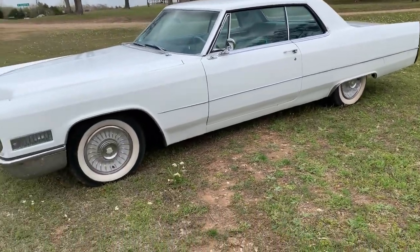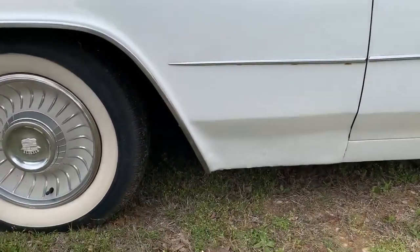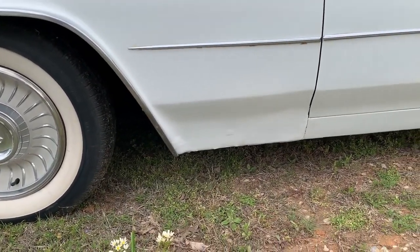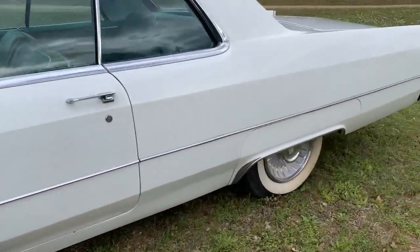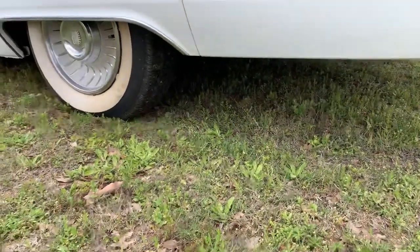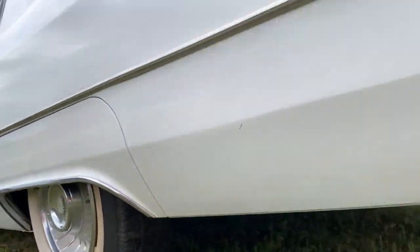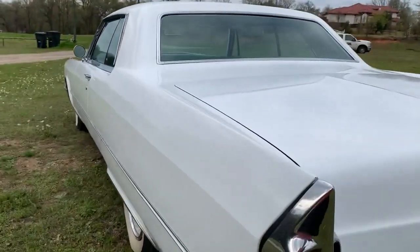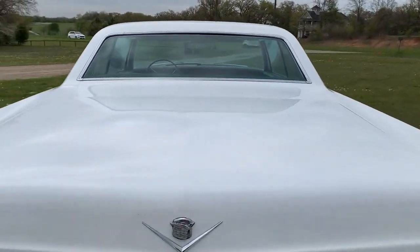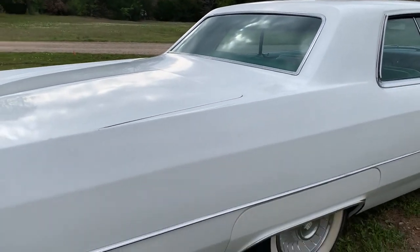It's got a few blemishes in the paint, and I see signs of body filler at the bottom of the front fender. Up underneath the car, you don't see it from the outside, but back here, there's some amateur rust repair from a previous owner. It's all secure and solid, but it doesn't look real pretty.